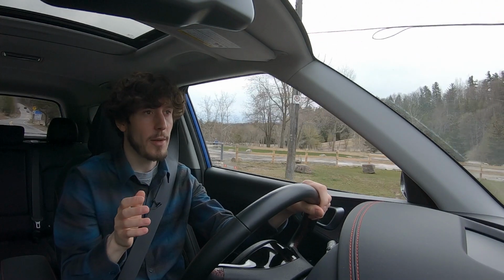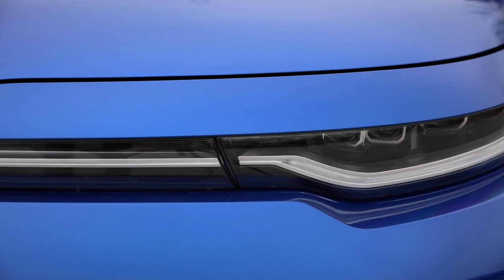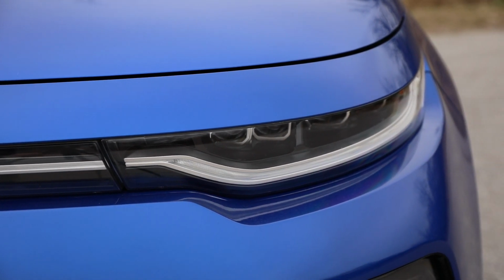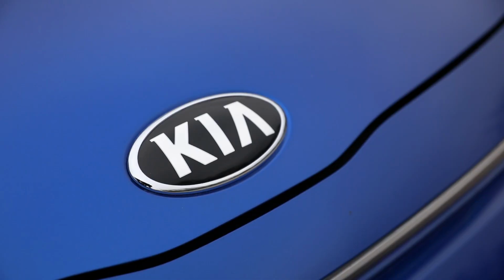It must be said that I am not a 100% fan of the Kia Soul styling. I'm not sure about the squashed headlights. Overall, it looks funky, it looks unique, it has some style, even though I'm not sure it's my style.